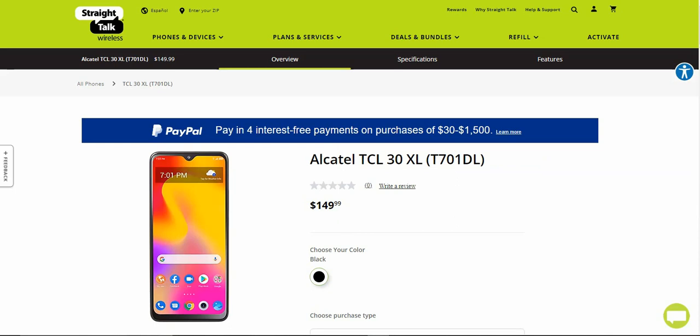The TCL 30XL is now available at Straight Talk. It's available now for $149.99. It has pretty good specs for what it is. If you guys want the full specs, check the links below. So yeah, the TCL 30XL, very nice looking phone. Great specs for what it is. Not bad for $150. You're getting 6 gigabytes of RAM for $150. You can't go wrong with that. That's just insane for a budget phone like this. Like I said, it has great specs, big battery, big screen, and stuff like that. So yeah, the TCL 30XL looks very nice, now available at Straight Talk.